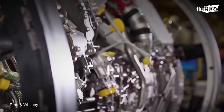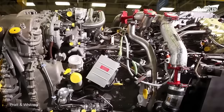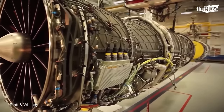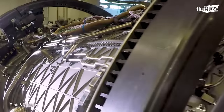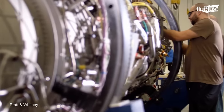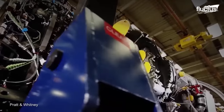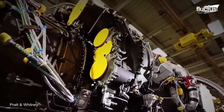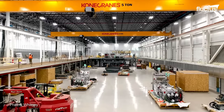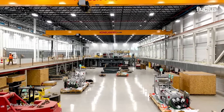Given the sheer number of parts and components that go into making a modern jet engine, manufacturers like Pratt & Whitney have developed a wide range of approaches to control the sourcing and assembly process. In Pratt & Whitney's production readiness room, the team tracks the movement of thousands of parts to identify potential issues before they arise.